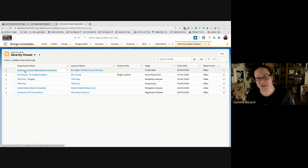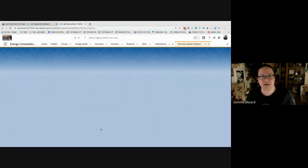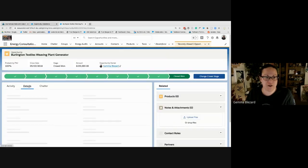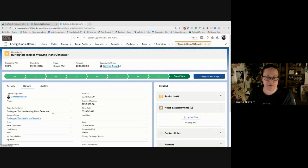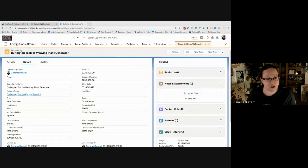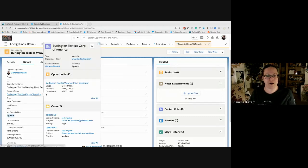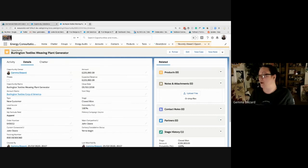So let's go and have a look at Burlington Textiles. Your field will be on the details tab. And there is my formula field, which is about halfway down. When you've worked in data, you learn to spot things quickly. It says Apparel. Apparel is the industry of the account, which is called Burlington Textiles Corp. of America. And you can see that because we put it in the compact layout the other day. Make sense, everybody? Hope so. Okay.